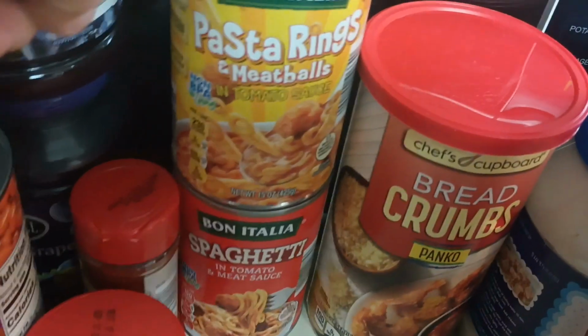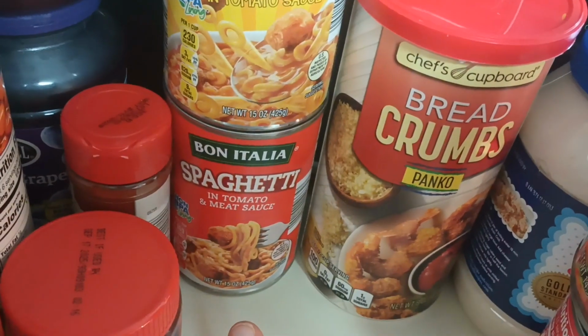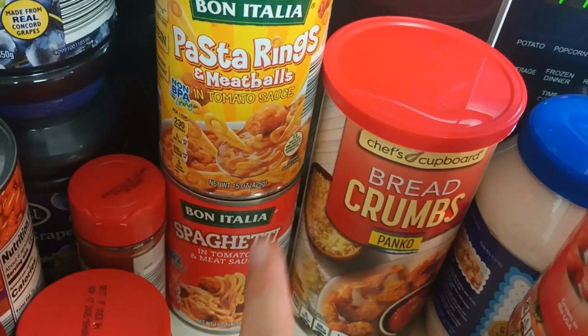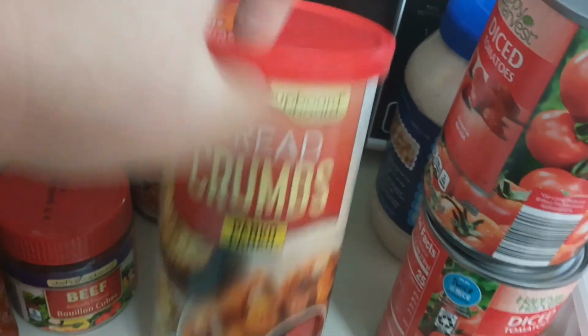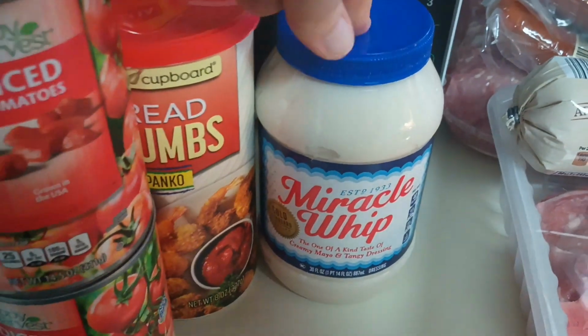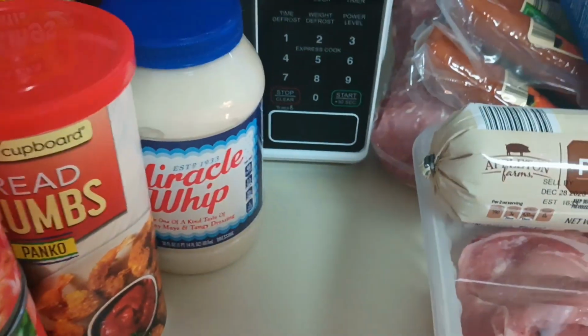I got these pasta rings and meatballs and spaghetti and meat sauce. This is just for if I'm running behind but the kids need to eat type of thing. Some bread crumbs and 2 cans of diced tomatoes. My husband can't live without his Miracle Whip, so we got that.